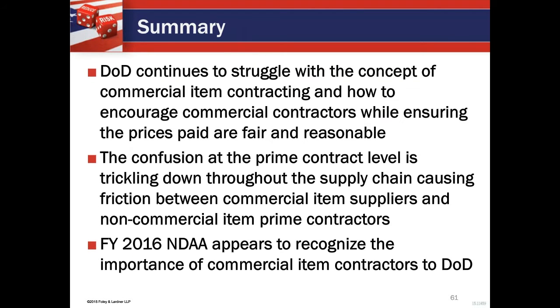In sum, the Department of Defense is struggling with the concept of commercial item contracting. On the one hand, especially in the IT sector, they want to encourage more commercial companies out there to do business with the federal government. At the same time, they feel like unless they're getting certified cost or pricing data, how do they really know the price is fair and reasonable? Are they really protecting those taxpayer dollars? I see these provisions of the NDAA for fiscal year 2016 as a real positive sign that recognizes that commercial item contractors are important to the Department of Defense, and they need to make sure that they really protect the sanctity of FAR Part 12 commercial item contracting if they want to continue to do business with these commercial contractors.